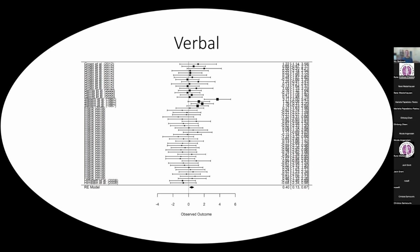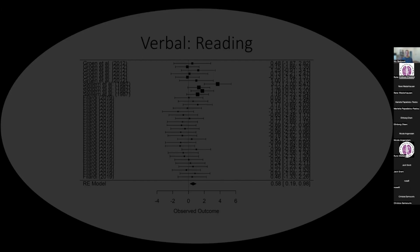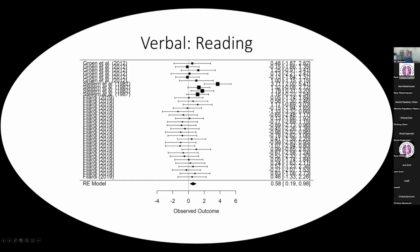lateralized. So let's just break that down a little bit further so we can further separate our verbal tasks into language. And as an advantage here, it's not one way or the other. But when we get to reading, this is biased by some quite large effects in this behavioral work by Stellan. But on average, when you add all these up, we do see a significant effect here. So it looks like there's an advantage of having a typically lateralized brain when it comes to reading.